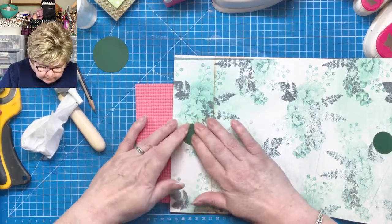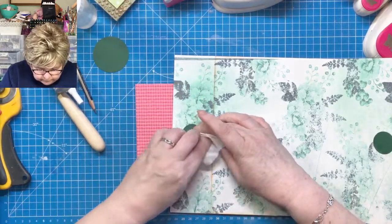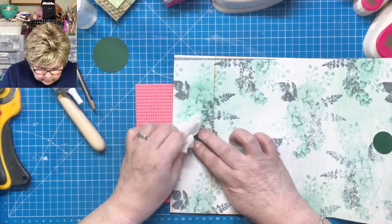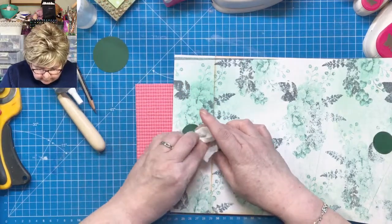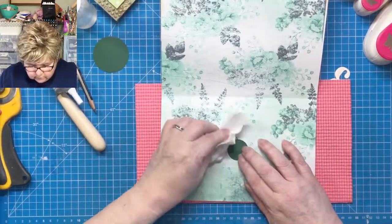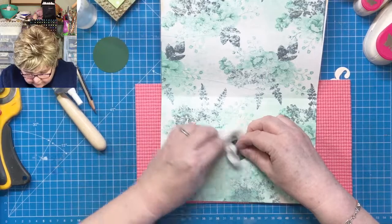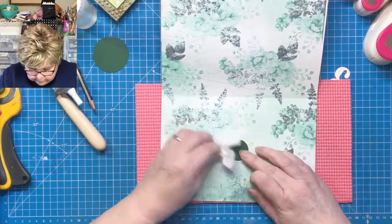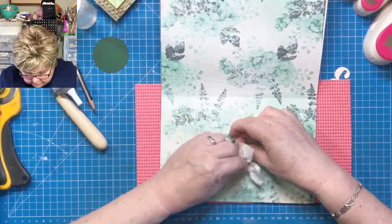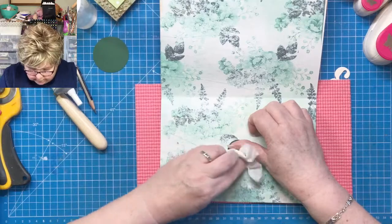As I've said to you a million times, this E6000, it's not an instant grab. So you've kind of got to hold it or peg it or something for a little while. Not long. It's not like glossy accents that takes the rest of your life to dry. I love what it does, but it takes ages to dry. Got quite a bit of glue outside here, but a bit of friction and it'll come off. It just balls up and comes off. So don't worry if you've got glue where you shouldn't have. It's the least of your worries, really.